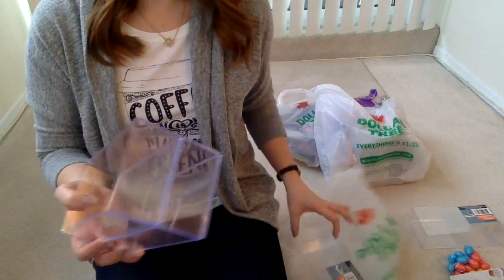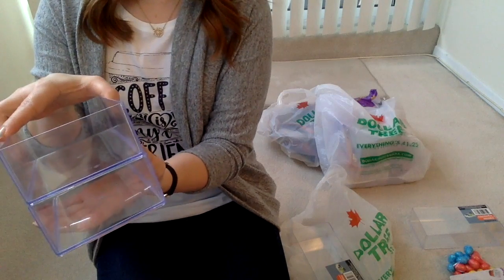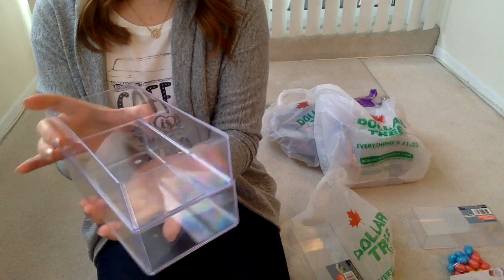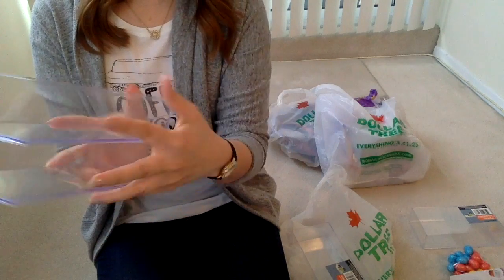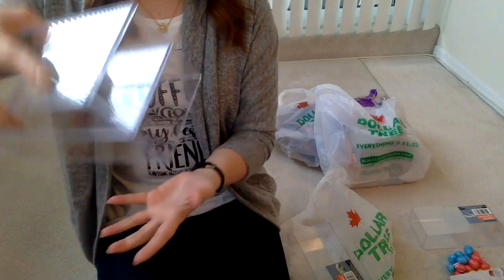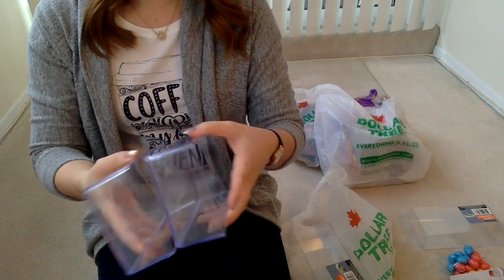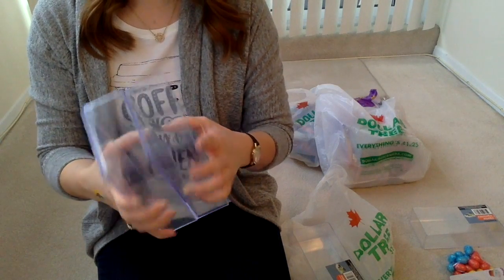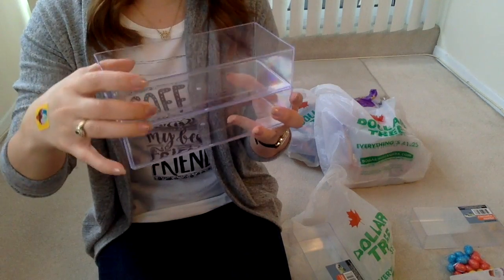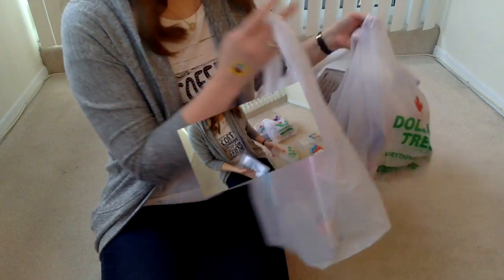But for the kids, they can put their pencils and everything, and then these just sit one on top of the other and they don't move around, and then you can see what you've got on either side of the rectangle. And look at that, they're tight. They're not like 100% tight. If I pry it, they'll fall off, but they're tight enough and they're not going to move around, and they'll just sit on the desk and hold everything for the kids.